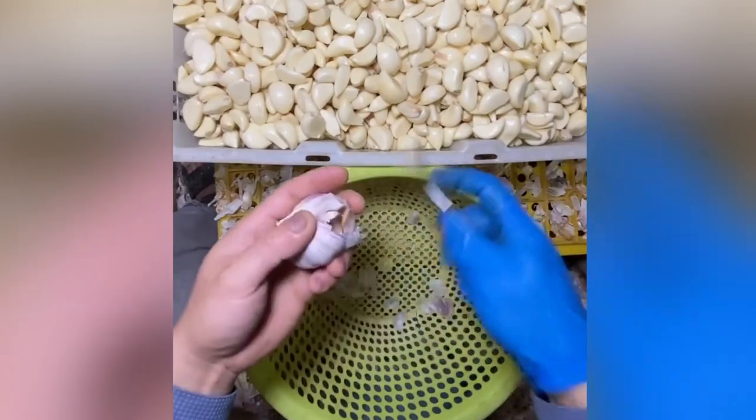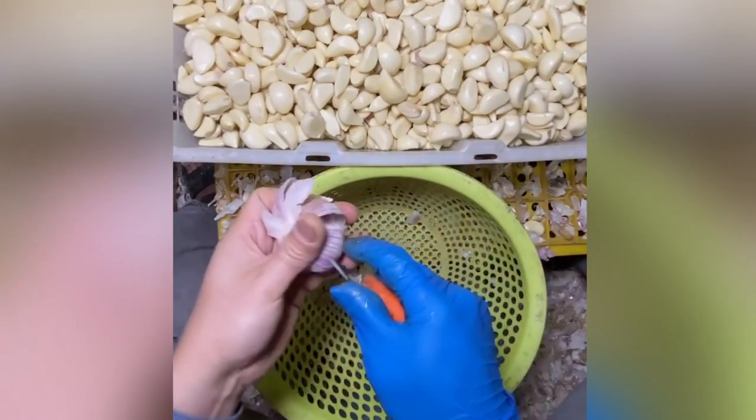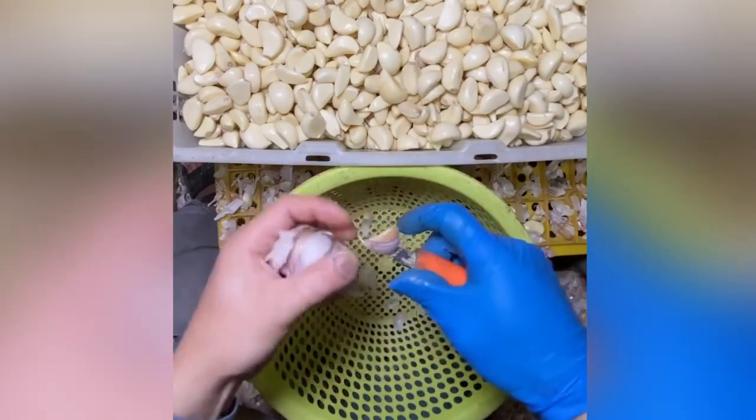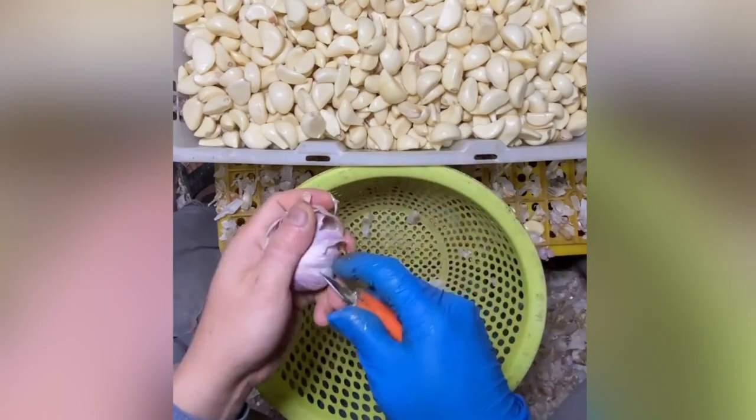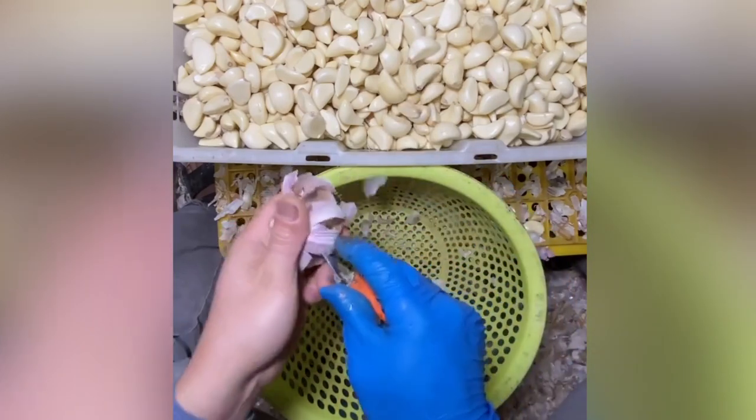We have all heard of the myth that garlic deters vampires. Bram Stoker solidified this legend in Dracula in 1897. Van Helsing used garlic flowers to protect Lucy Westenra.